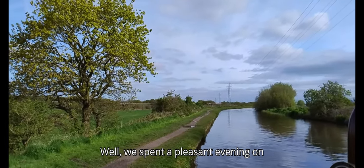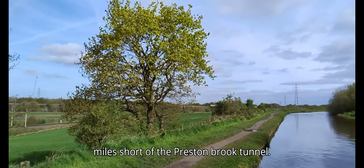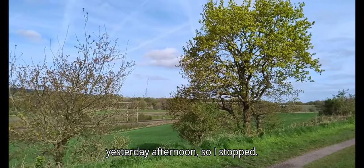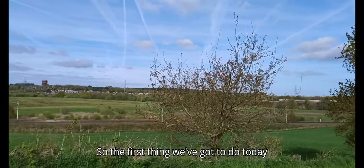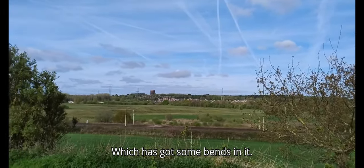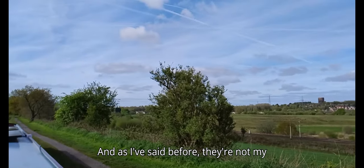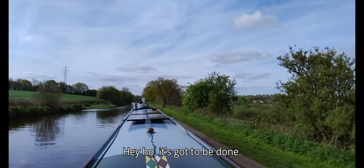Well, we spent a pleasant evening on the Bridgewater Canal, just a couple of miles short of the Preston Brook Tunnel. The rain closed in with a vengeance yesterday afternoon, so I stopped. So the first thing we've got to do today is go through the Preston Brook Tunnel, which has got some bends in it, so it's not the easiest of tunnels to do. As I've said before, they're not my favourite occupation. But hey ho, it's gotta be done.